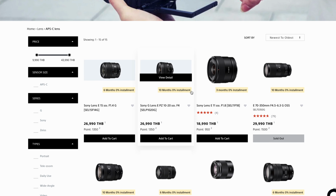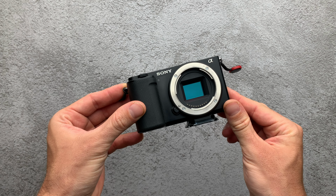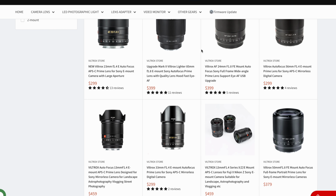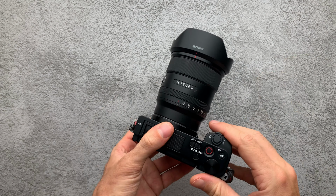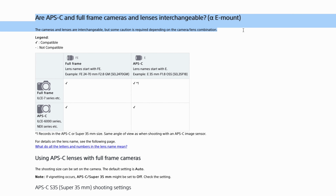Undoubtedly, the abundance of E-mount lenses is the most compelling reason to consider the ZV-E10 in 2023. Despite being an APS-C camera, there is a wide range of lenses available to suit any budget. You have Sigma, Tamron, Viltrox, and of course, Sony lenses. Furthermore, if you decide to upgrade your ZV-E10 to a full-frame camera in the future, your APS-C lenses will almost certainly continue to work on your new full-frame camera.